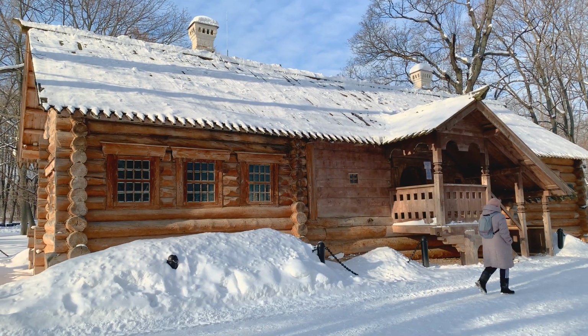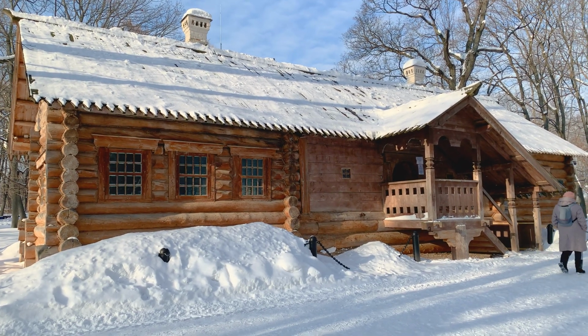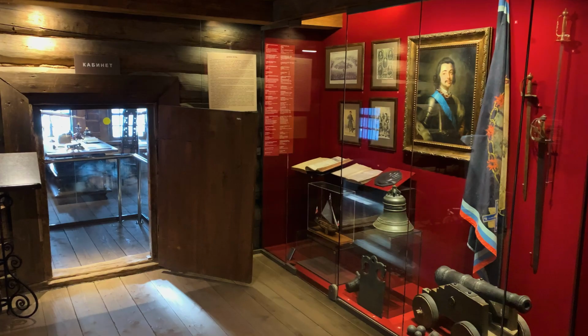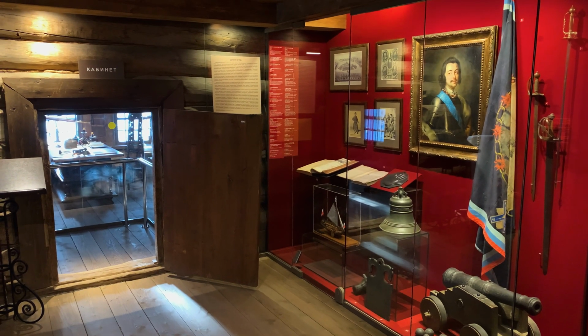The house next to this oak is actually the former house of Peter the Great when he was living in Arkhangelsk, which is like super far north Russia. And it's full of original artifacts from his life inside.